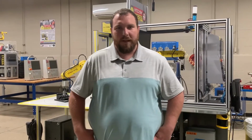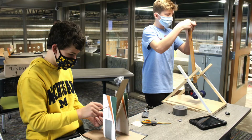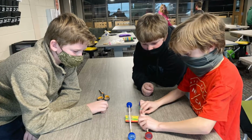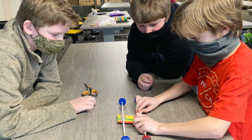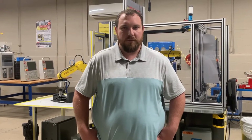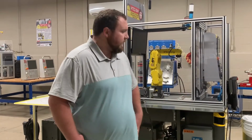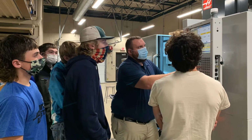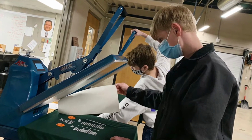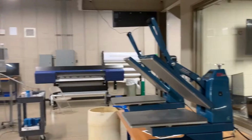And in Intro to Engineering, we are mostly project-based. We do anything from trebuchet building to rubber band powered cars, fan powered cars, hurricane houses, all kinds of neat projects that our junior high students love doing. So, in mechatronics, we learn about robotics, CNC machining, we make some t-shirts, we do all kinds of fun stuff with those students.